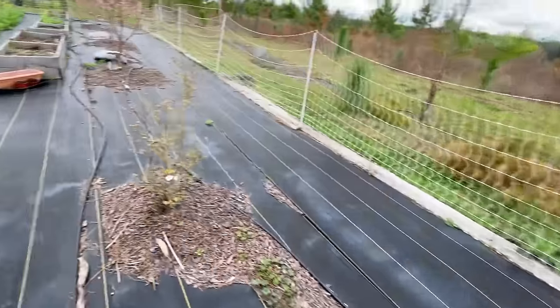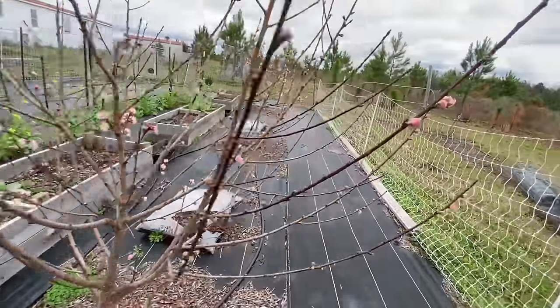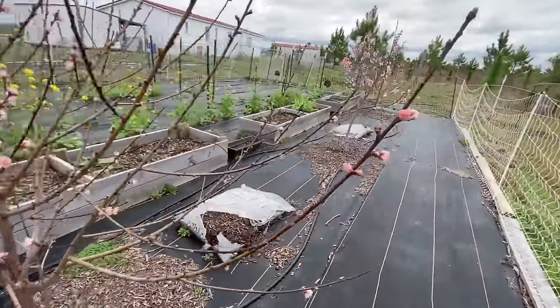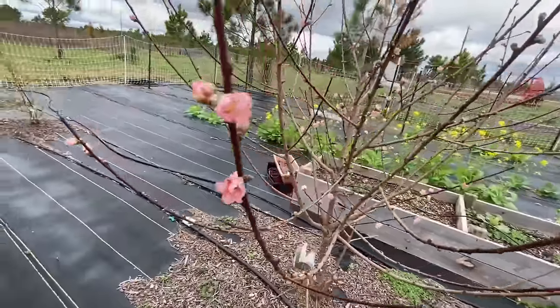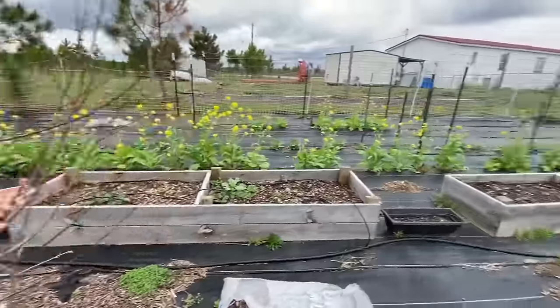Beautiful, beautiful. This is my nectarine tree. It is budding out and blooming. And of course the bees are working it also. They're like bumblebees or something here.